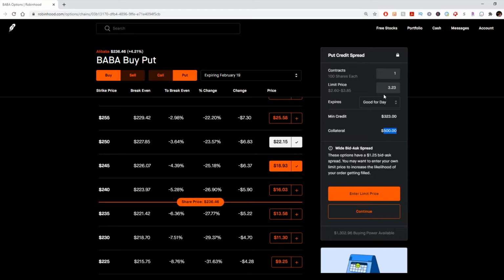Same thing with the call debit spread. It may not get filled at 190. You may have to fill it at 200, for example. So same thing with the put credit spread. You may not get 320. You may get 310 instead. But either way, you may end up making an extra $10 or $20 by going for a put credit spread.